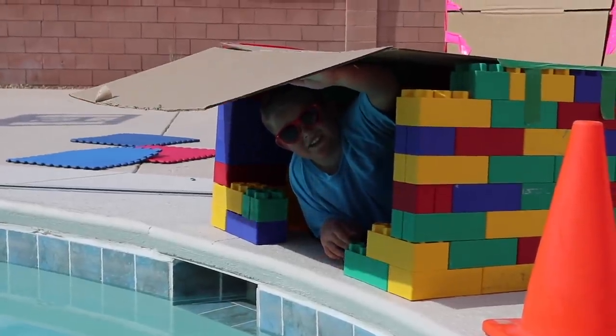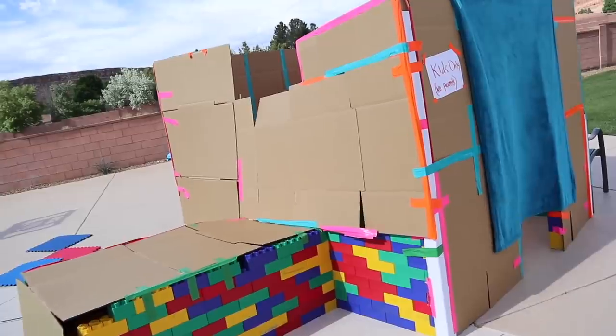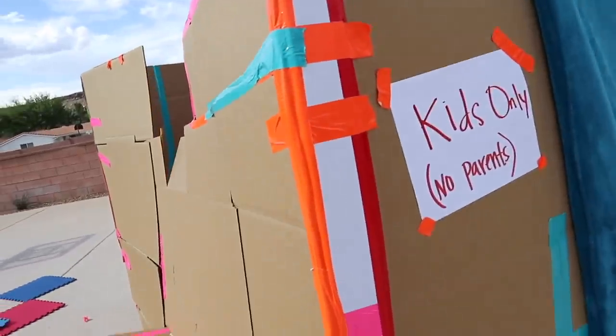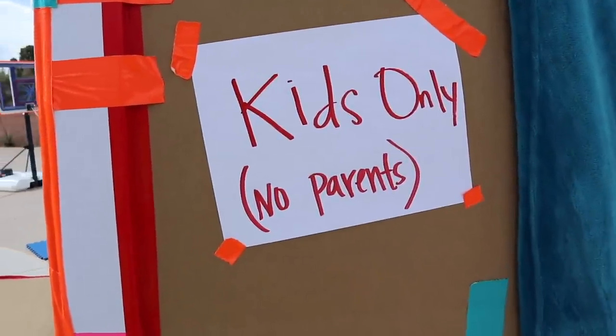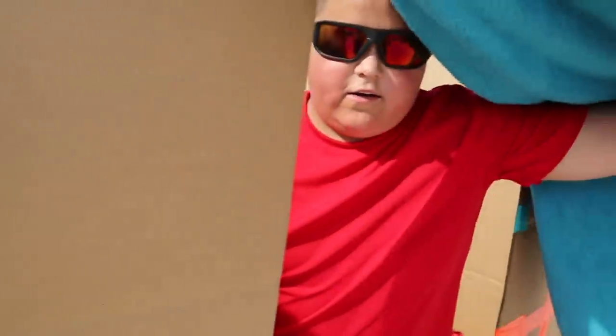Hey guys, come check this out. It's so cool. Yeah, look at this thing. It is awesome. We have this box fort. We have a secret tunnel out to our pool and a sign that makes it very clear that this is a kids only box fort and no parents are allowed. Hey, are you under 18? Yes. All right, come right in.